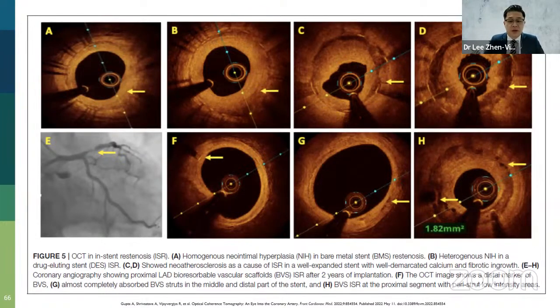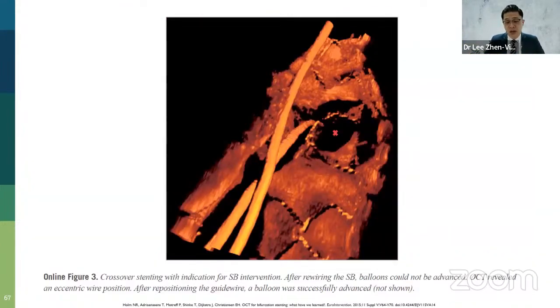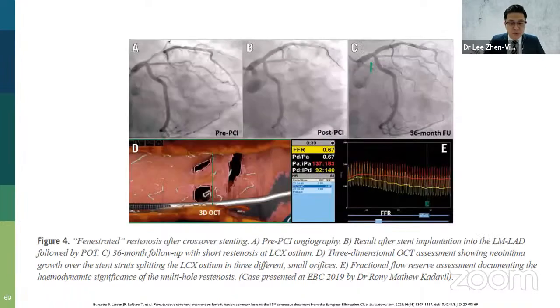With regard to the risk of procedures related to complex lesion subsets, if the patient ends up having an in-stent restenosis, OCT would be superior to IVUS for the assessment of in-stent restenosis. You can also use it to guide your wire positioning and to find out exactly why some of the devices would not go down appropriately.